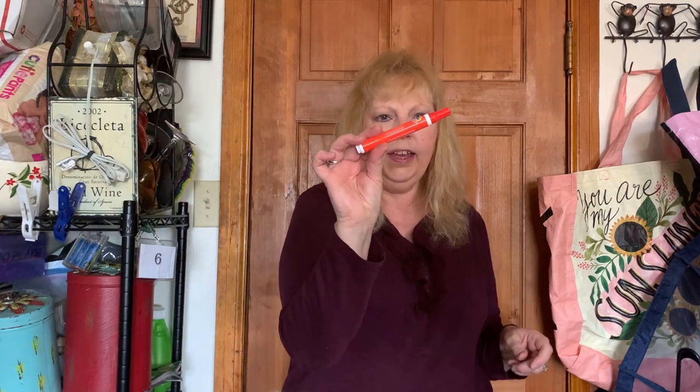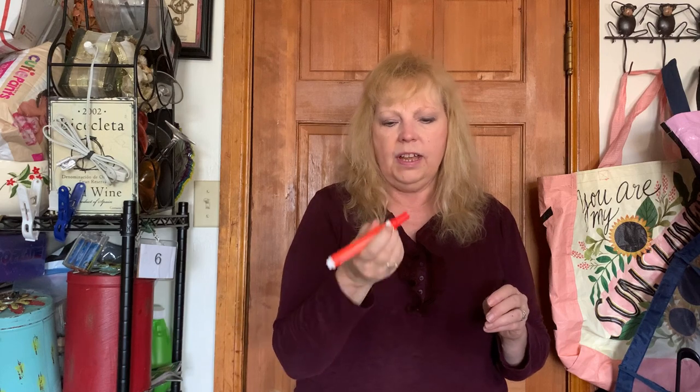Okay, Tide to Go pens. These are awesome. I don't use them for an item with a big stain, but if it has a small stain, just use it and it works. I wouldn't say it works 100% of the time, but most of the time, yes. It's a good thing to have.